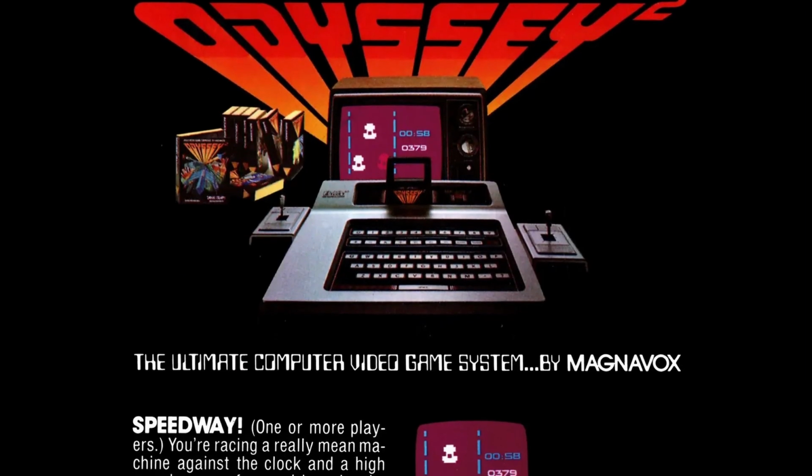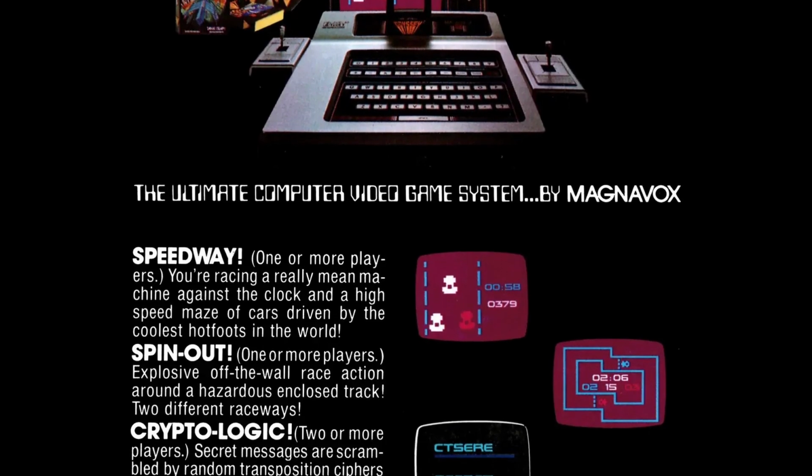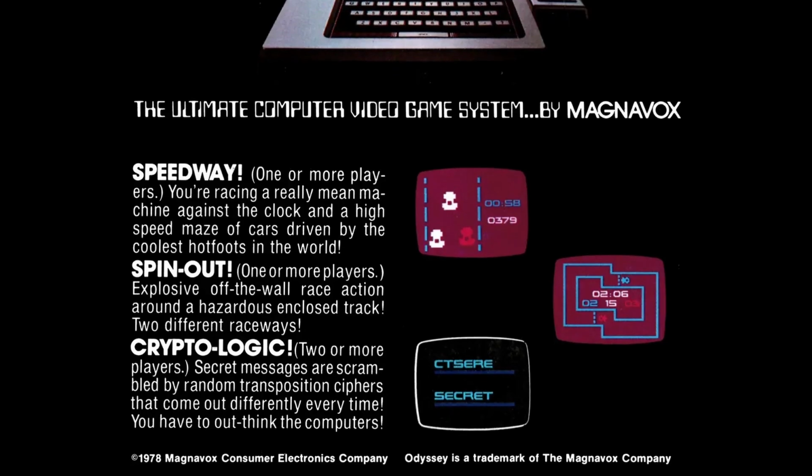Wow, really? 3 entire video games included with the system? The Atari only came with 1 game. That seems like the better option already.